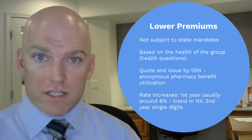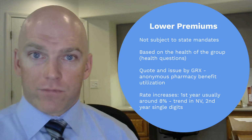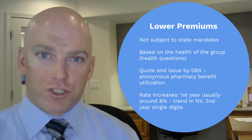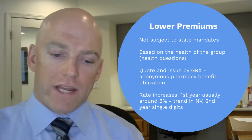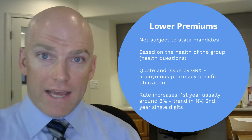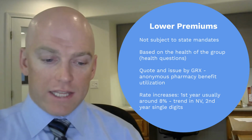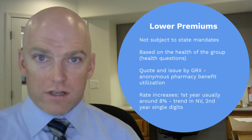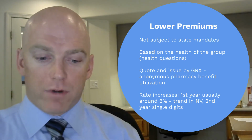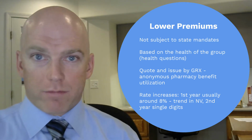So a lot of employers are finding this way more affordable than the traditional small employer health insurance plans that are out there. Also, these plans are based on health history, so they use something called GRX. GRX is a way to look up how much employees are using the pharmacy benefits, and then Aetna uses that to determine how much they're going to use the medical plan. Aetna does this anonymously. They're able to rate the group and put a number to how much they think the group is going to be using the plan, and the lower premiums are based off that number.